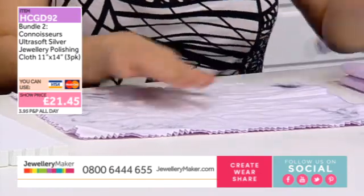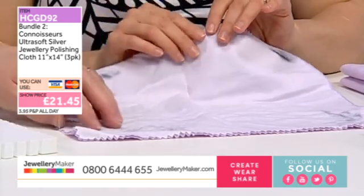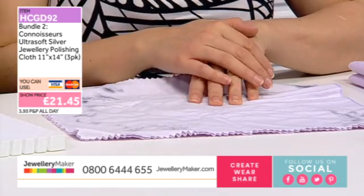The other thing is they have this super soft technology as well. So if you look, you've got little fluffy bits. It feels like fleece. It does, yeah. So that can actually get into all your nooks and crannies that get dirty.